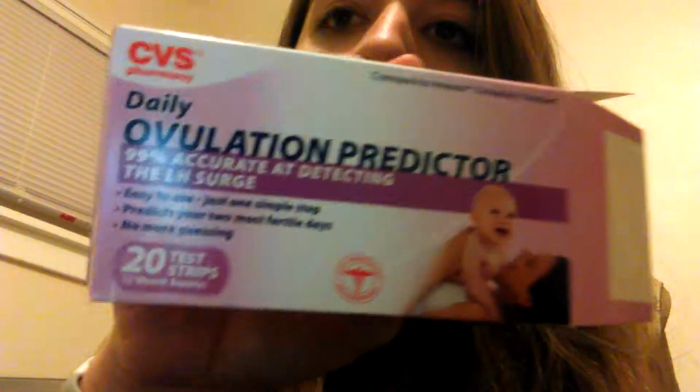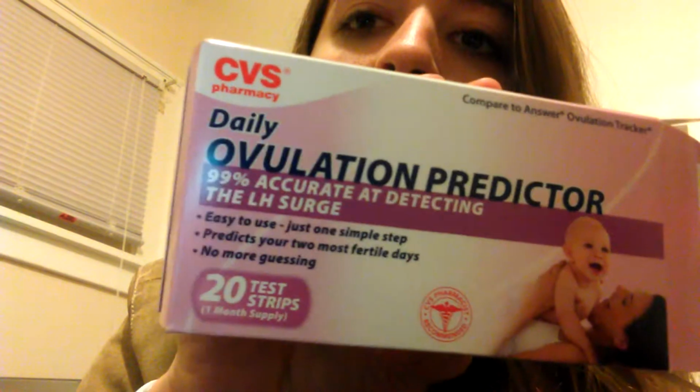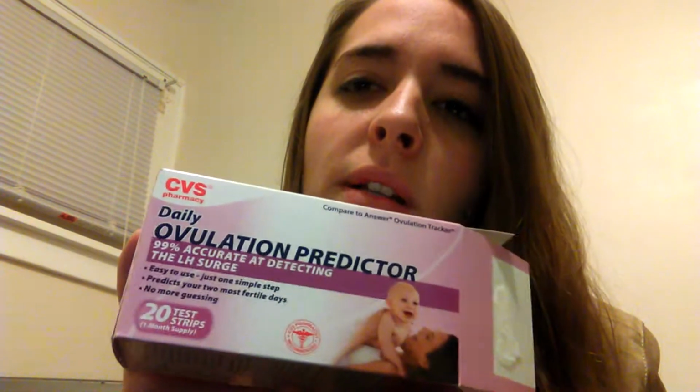So first I want to show you the kind of OPKs I use. I use the CVS brand OPKs right here. You get 20, and they're about $20, I think. You can get OPKs called Wondfo online that are a lot cheaper. They're very similar to these. I've never used OPKs a whole lot in the past, so I don't really want to buy them online because then I'll just have tons of extra left over, because you buy like 100 at a time.